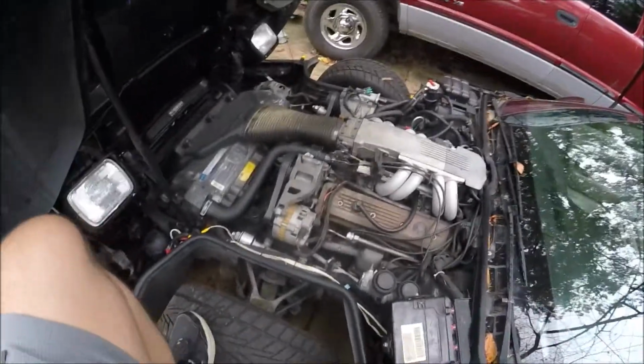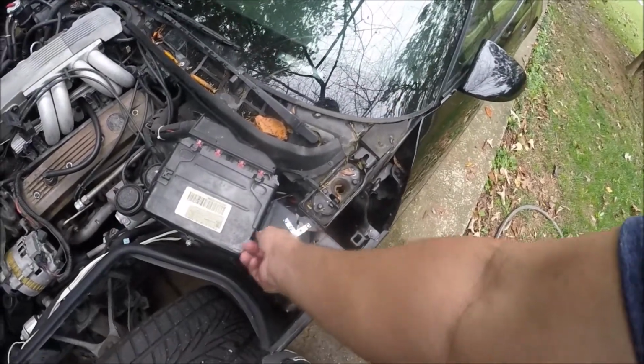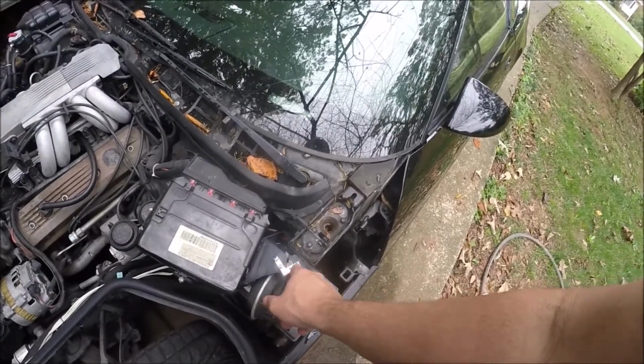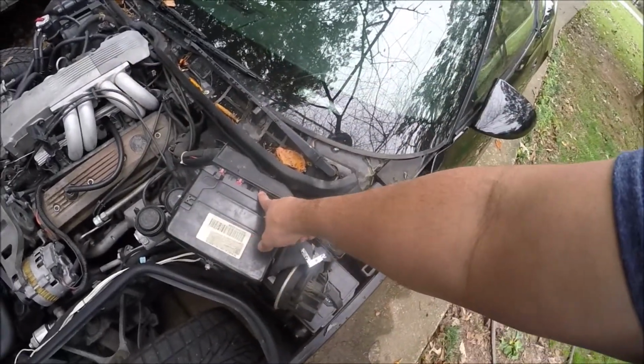So let's go over what I've done so far. The first thing I realized was this bracket was broken, and I made this little bracket to hold it for the time being. That's pretty sturdy. I was going to buy a whole new bracket, but I don't know. I'm not really concerned about how ugly that looks. I may just paint it black. And that worked perfect. The thing is in there now. It was flopping around in here before, and this plug was unplugged, which caused some of the electrical issues.